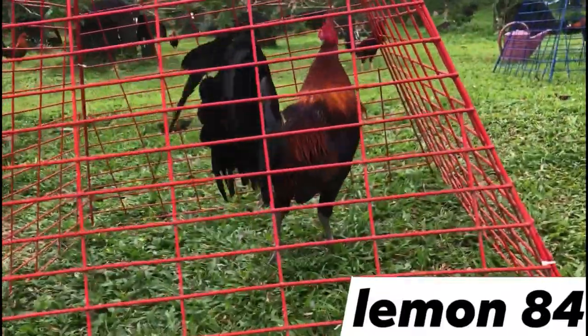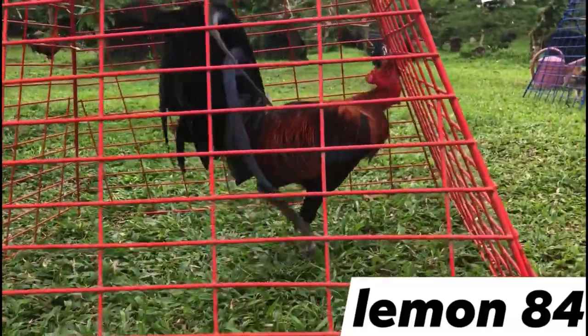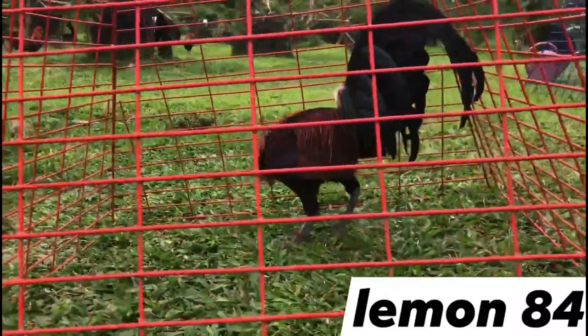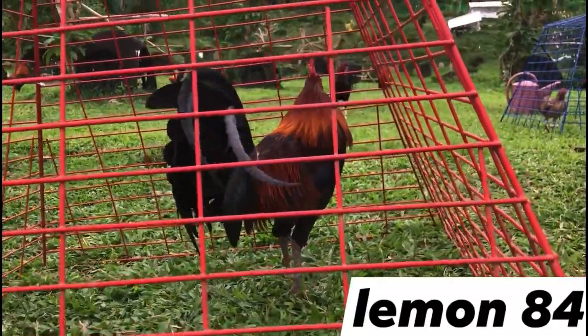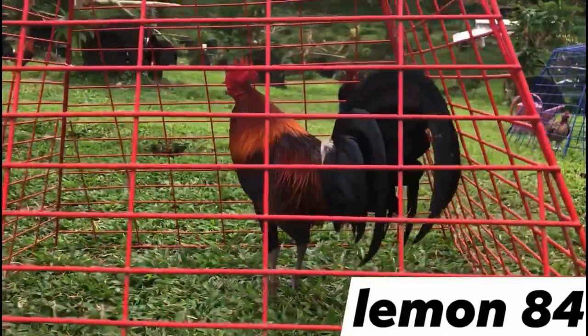This is our 18 months old Lemon 84 po. Really well balanced chicken. Ayan po, ganda ng buntot niya, so thick, so long.